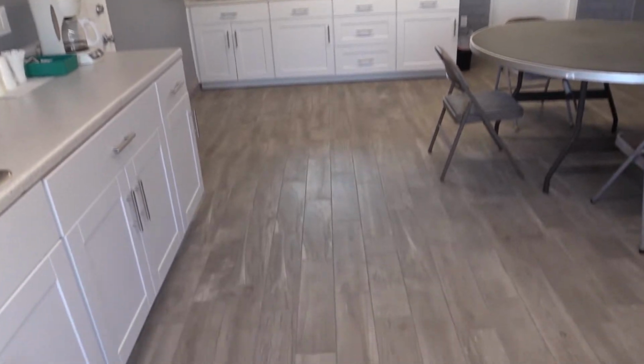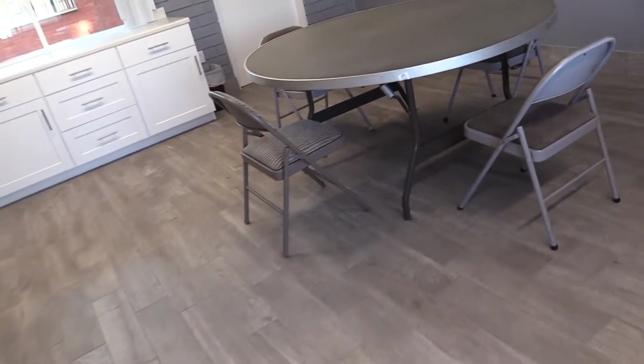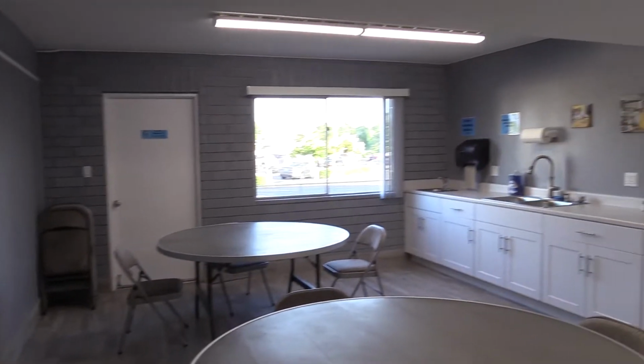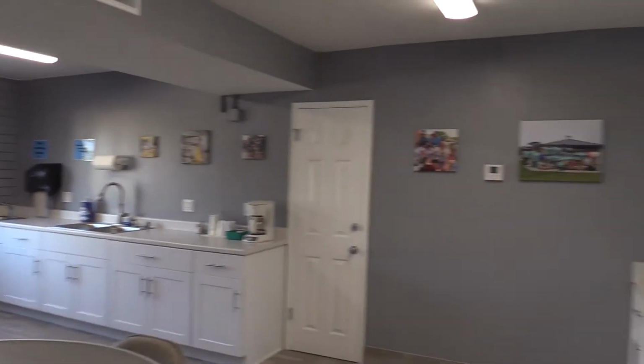Alright, now, so let's look at this floor right here. You see this? It looks like it's wood, but it's actually tile. It's really nice, and that's going to last us for a long time, especially when we put chairs and tables and anything else that happens to come through here, it's going to hold up. So we painted the walls a nice gray color.